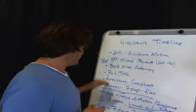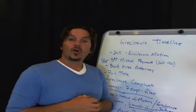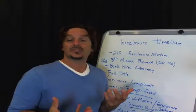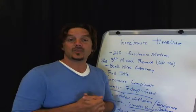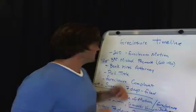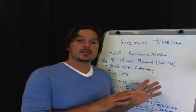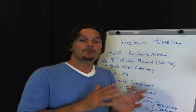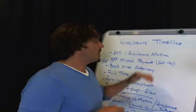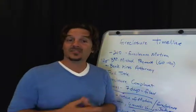And then they'll file a foreclosure complaint. Once they file the foreclosure complaint, then they'll put together a summons. And that summons, they'll need to make public notice of that. So typically, it's about 3 payments. And I want to say this with you. A lot of bigger banks, your Chases, your Bank of Americas, your Wells Fargos, I've seen them not even file for 6 months, 7 months, 8 months.